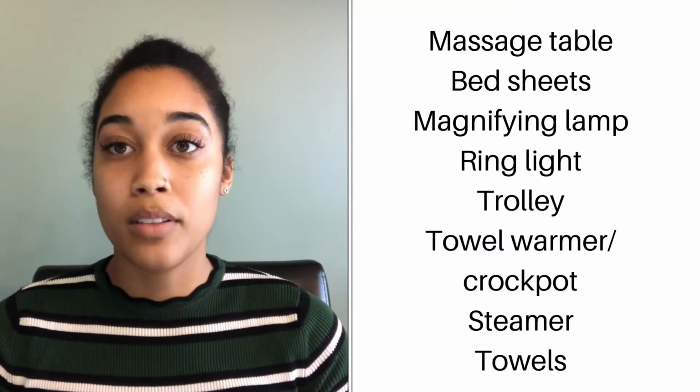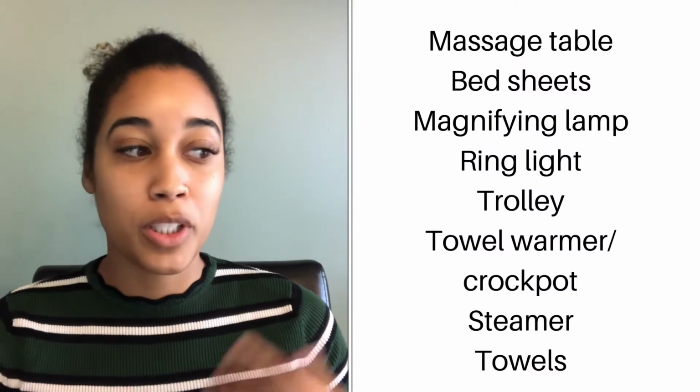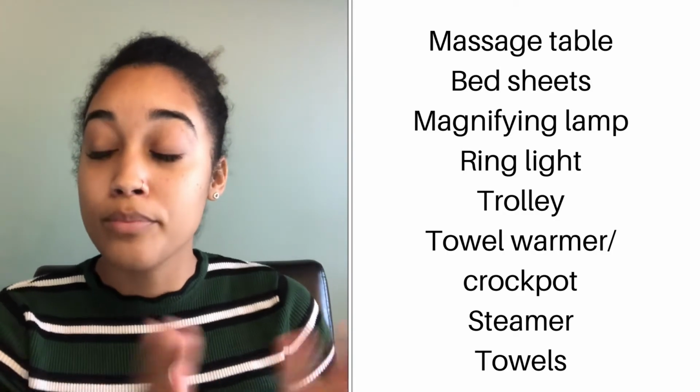So what you do want to make sure you have is a table. If you're going to do anything with any clients, you want to make sure that they're comfortable, so you have to have a place for them. I would suggest a small room. It could be in your house, your basement, anywhere that you can really jazz up and make your own. You want a space like that to put your table. A chair. There are different types of chairs. I like the ones with the back support, but it definitely has to have wheels. There's tons of places where you can get that.